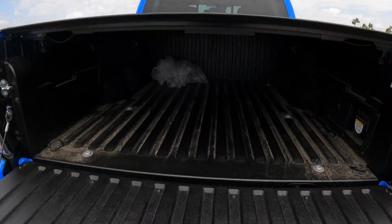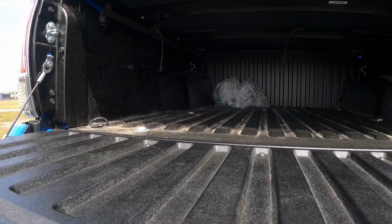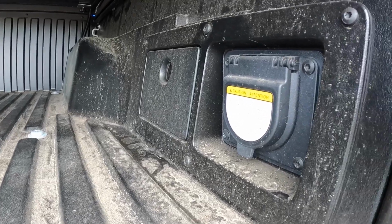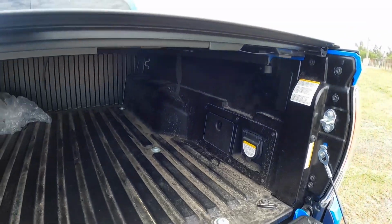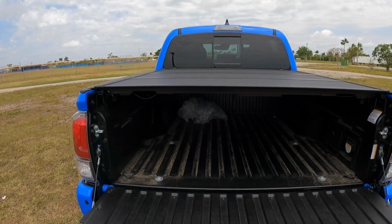Open up the bed here. Like I mentioned, this is a 5-foot bed. This does have a composite material. Look here, there's this volt outlet here that you can charge or use for work tools and whatnot. Like I mentioned, this does come with a tonneau cover here. But let's hop into the interior of the Toyota Tacoma.